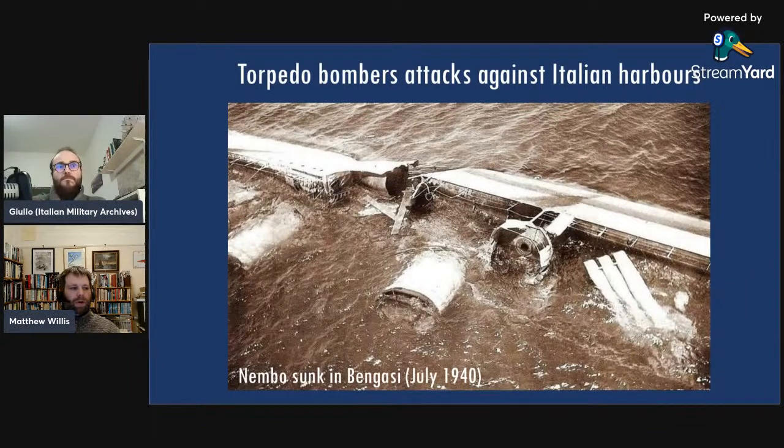The first one of these, on the 5th of July, was against shipping in Tobruk. They received some reconnaissance reports of shipping in Tobruk Harbour. And so nine Swordfish from 813 Squadron, who weren't flying from HMS Eagle at the time, had been disembarked to Sidi Barani, where they could rapidly take advantage of reconnaissance reports of shipping in harbour further along the coast. They were led by Lieutenant Commander Nicholas Kennedy, the squadron commander of 813 Squadron.